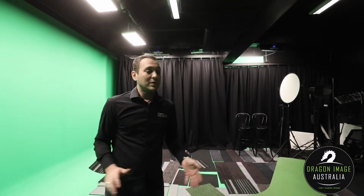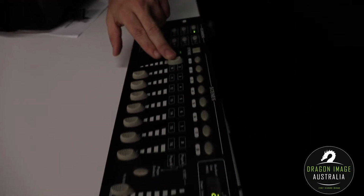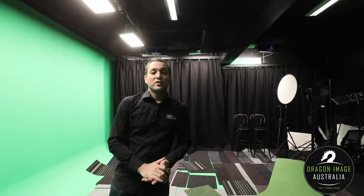The great thing about the studio is it is controlled by DMX. It does have some other equipment such as lighting and so forth. And there's actually a production company based here. So if you do need someone to do that work for you, you can always contact them and they'll pass you on to the relevant people.